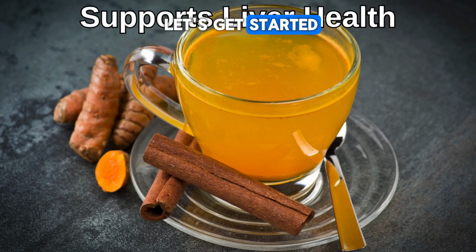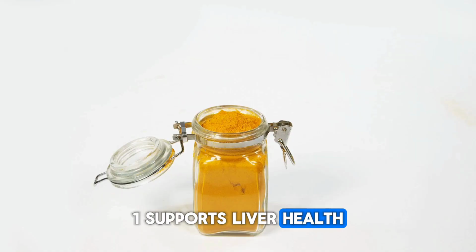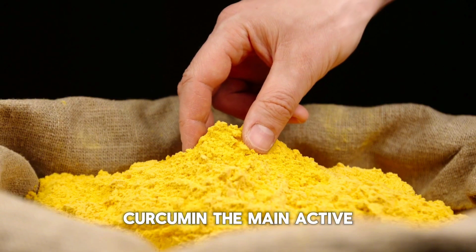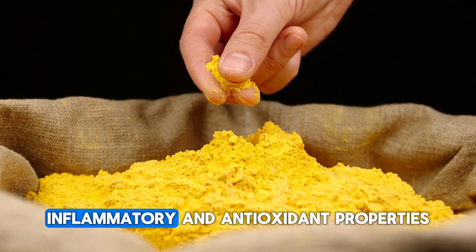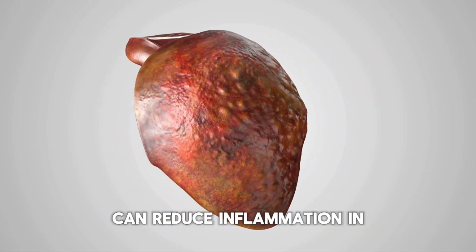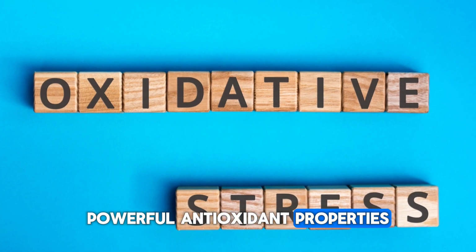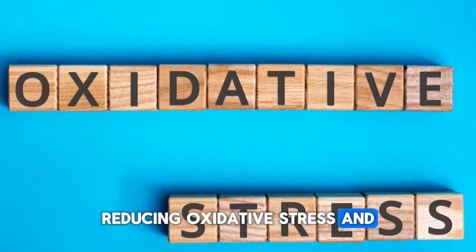Let's get started. Benefits of drinking turmeric water. 1. Supports liver health. Turmeric is a powerful plant that can provide various benefits to the liver due to its curcumin content. Curcumin, the main active ingredient in turmeric, has strong anti-inflammatory and antioxidant properties. Its anti-inflammatory properties can reduce inflammation in the liver and improve liver functions. Additionally, curcumin's powerful antioxidant properties help combat free radicals, reducing oxidative stress and protecting the liver.